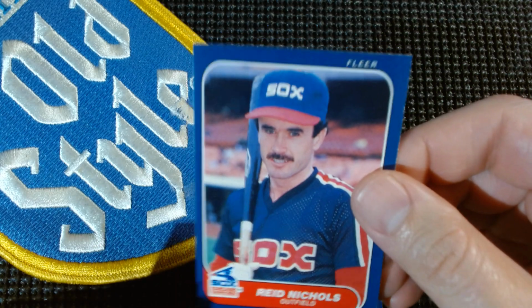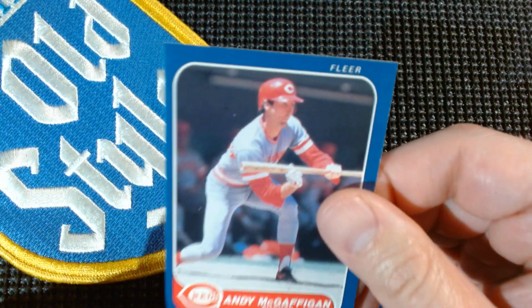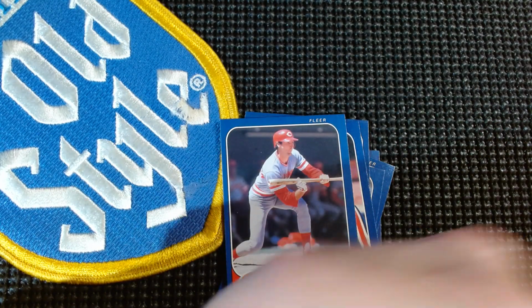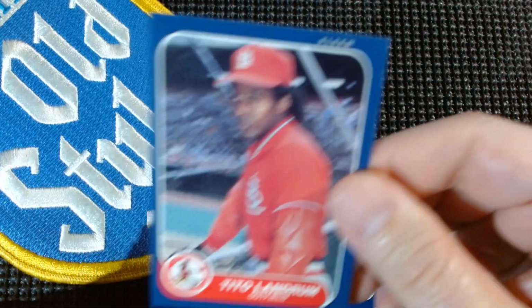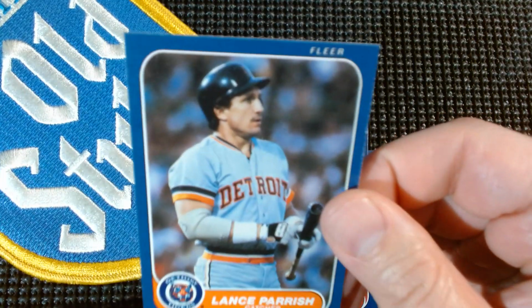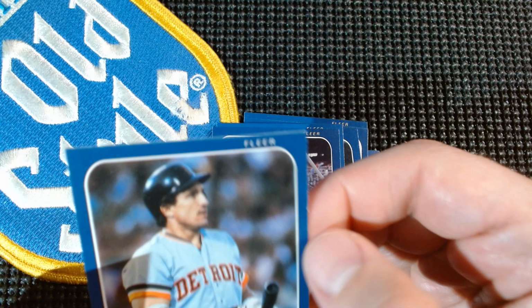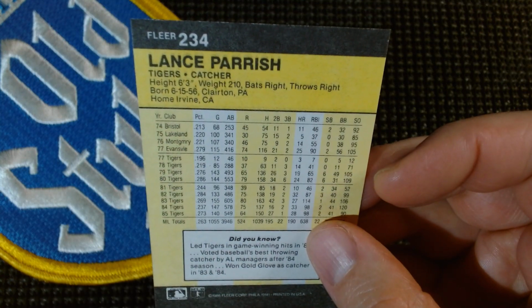Reid Nichols. Andy McGaffigan. Playing some small ball. Those days are over, huh, guys? Tito Landrum. There's a solid player, Lance Parrish. Got a little chip right there. That's what you get, these old cards.